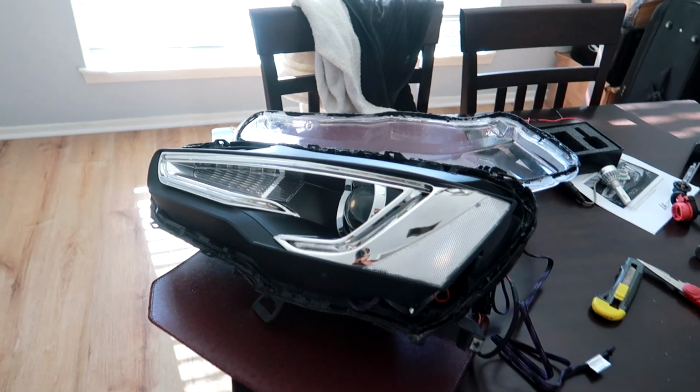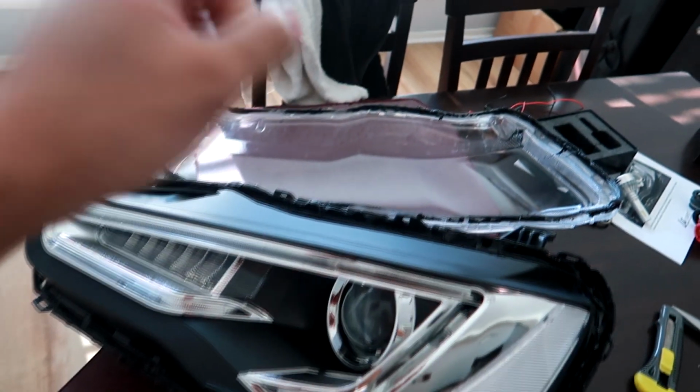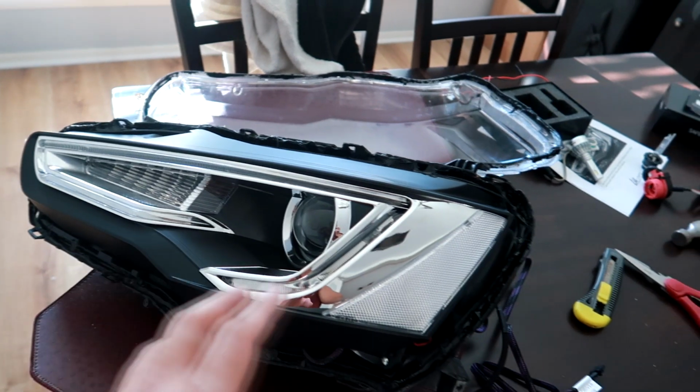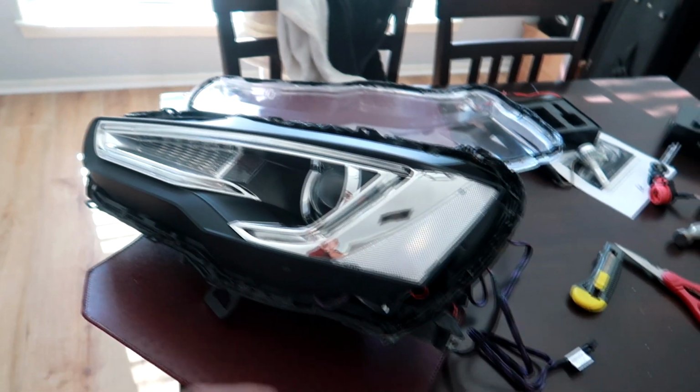Alright, so after a little while, I managed to piece together the first driver's headlight. As you can tell, I haven't put back the lens yet. I do have to bake it back in the oven before putting back the lens. But I just want to make sure that everything is working before I put the lens back. I already had the LED boards wired up. I have this little guy coming out.